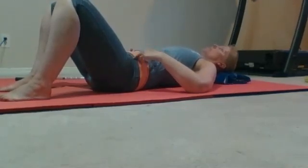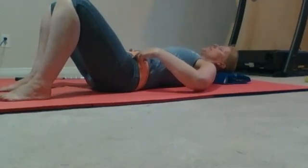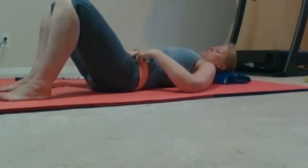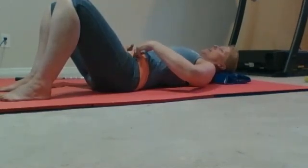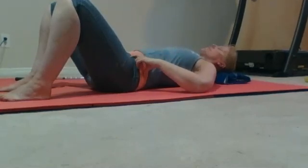So the pelvic bones here, if you put your fingers just inside of here, and even if you just try a little cough, you'll actually feel them tighten underneath your fingers. You're just going to gently think about trying to pull those muscles, tighten them, pull them to the back of the mat, and then releasing off.